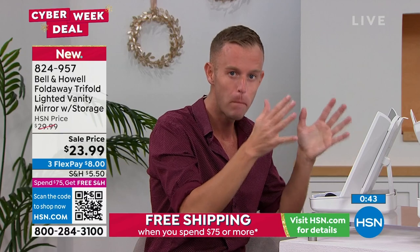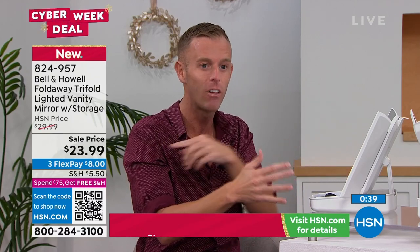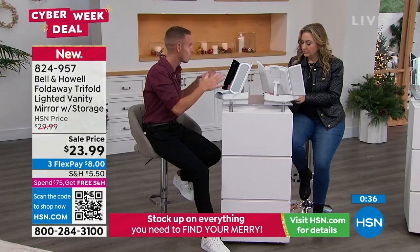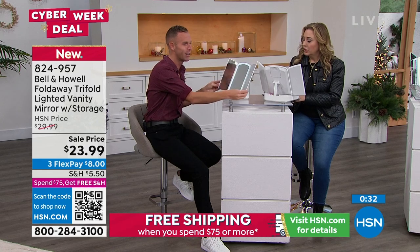Yeah. This is a true mirror. I mean, it's a high quality mirror. It's just because it's the nationwide brand Bell and Howell that the price isn't reflecting the quality here, because we know Bell and Howell's pretty good at lighting. Oh, yeah. We've been selling lighting here for over a decade.